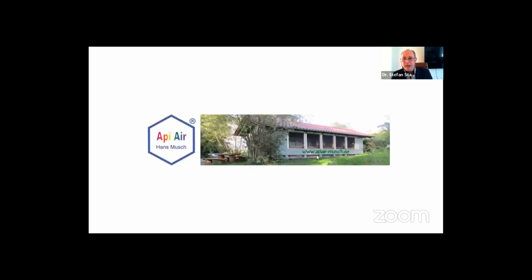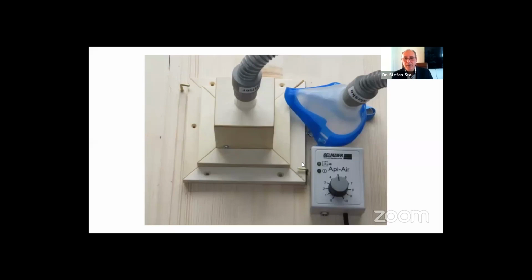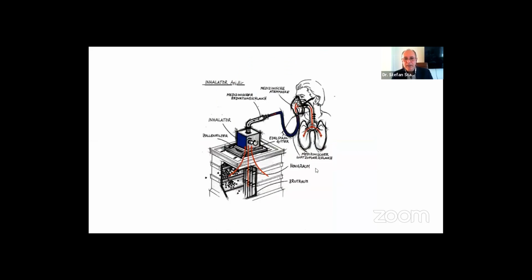You see here his house, and he has his website. Again, his device. Now here you can see a system where the beehive is inside the house, and outside is the garden. Here is another system, a drawing. So you see the difference from the Heinrich Hüttner system, who used the collector of the air at the bottom. Hans Musch put it on top of the colony.